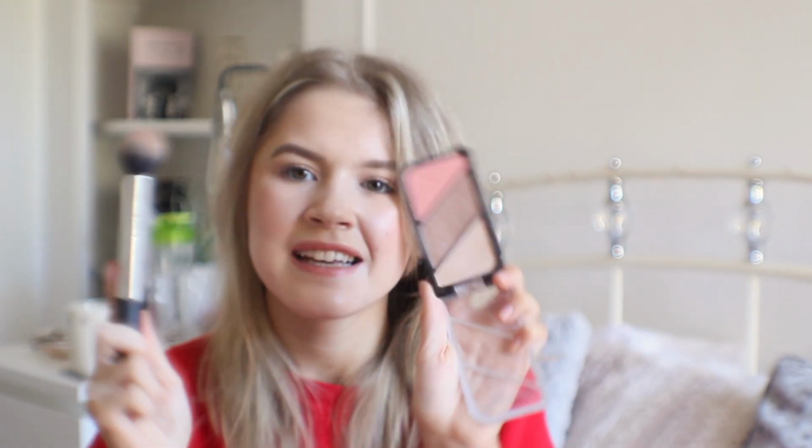But then I started contouring with this bronzer, and it's honestly the easiest thing to contour with. I've been using it with the Real Techniques cheek brush, and it's slightly tapered. It's quite a thick brush, and it's slightly tapered. And it's so easy to contour with these together. The best things ever. I love them.